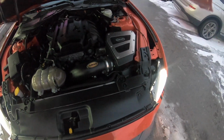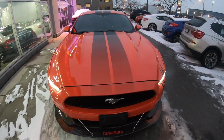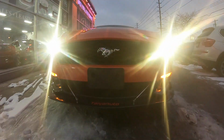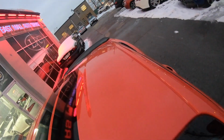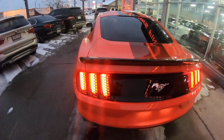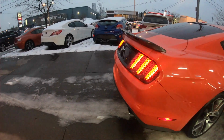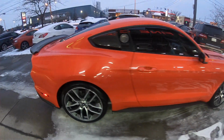And this is your EcoBoost engine. That is really all you need to have. This has the beautiful classic racing strips that go all across. I mean, look at this beauty here. So these strips go all across. Beautiful carbon fiber spoiler. And gorgeous wheels. Just beautiful Mustang rims.